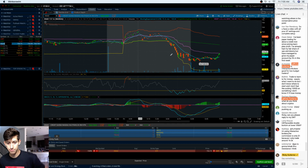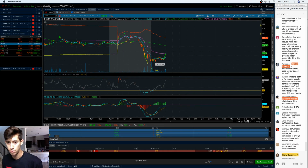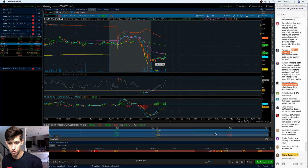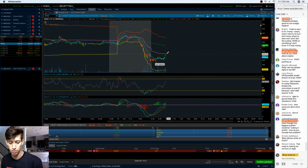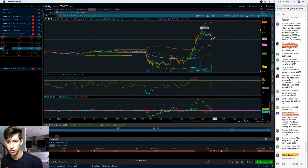Nice. All right, looks like we might be getting rejected right around $53. That's the middle VWAP. Do you guys see that? So natural gas with the potential support here, I think it could sell off a little bit more.